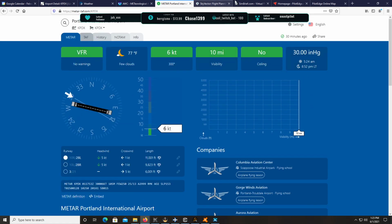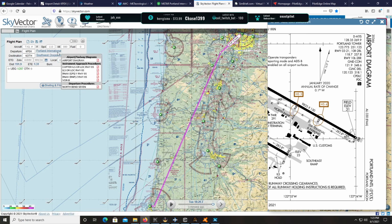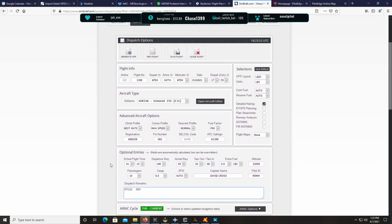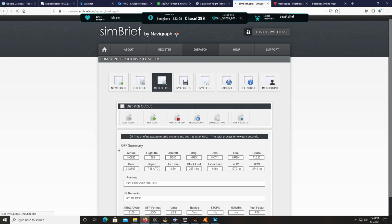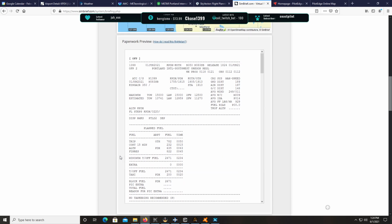The altimeter is 3000. So we're going to file IFR today. Is it the Portland 1 or the Portland 2? It's Portland 2. I need to update that. Portland 2. So we'll save. I'm going to file 220. I could do VFR, but I'm about to go all the way up 220.